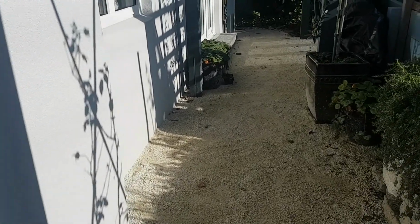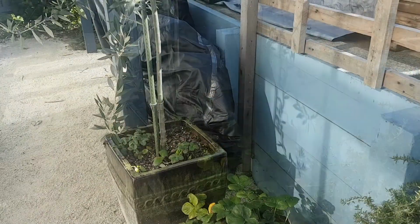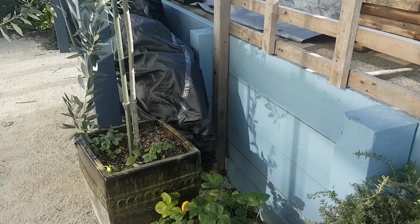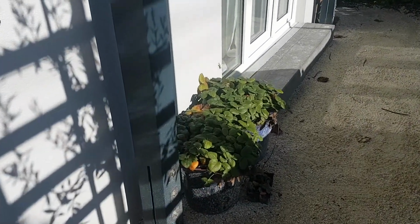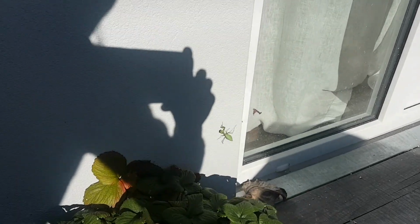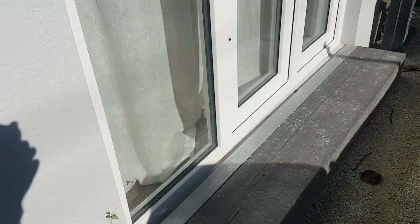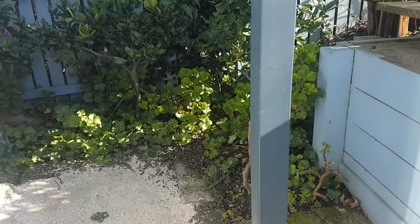Okay, so sun all along here. A little bit of reflected sun on those pots, and on the back of Park Square there's some reflected sun. Some sun there. Oh, hello. Oh, there's a little praying mantis. That's rather cool. Park Square's getting reflected sun from the windows.